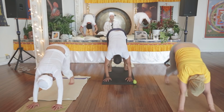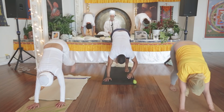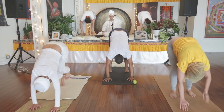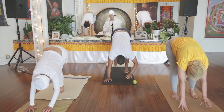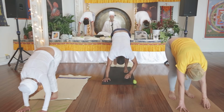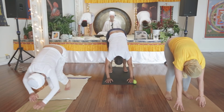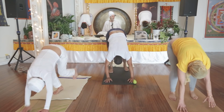Hands and feet can be somewhat close to each other. You're just galloping. Run like a horse. Breathe through the nose. Getting cardio in here, the heart rate. We hope you're sweating a little bit.